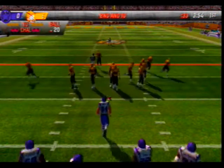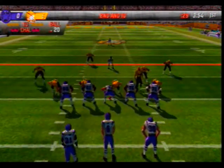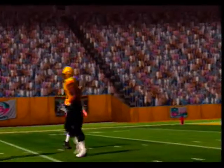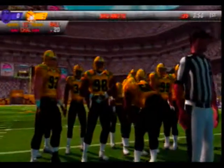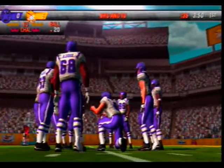Second and 10. Ball on the 20-yard line. Number six, from the shotgun. Watch the man. Under pressure, throwing. Almost intercepted. The defender got in between the ball and the receiver again. Defense!